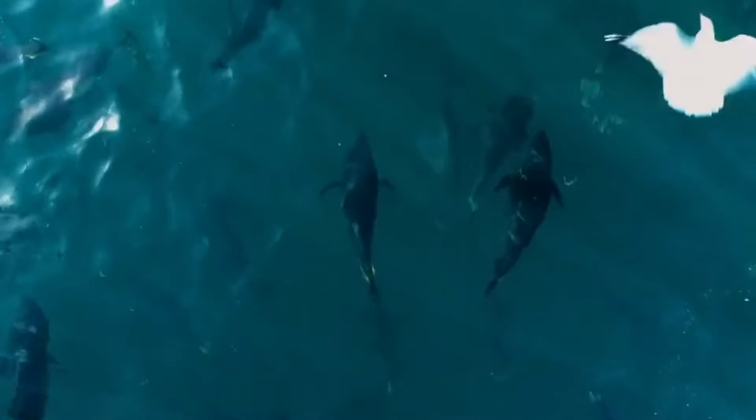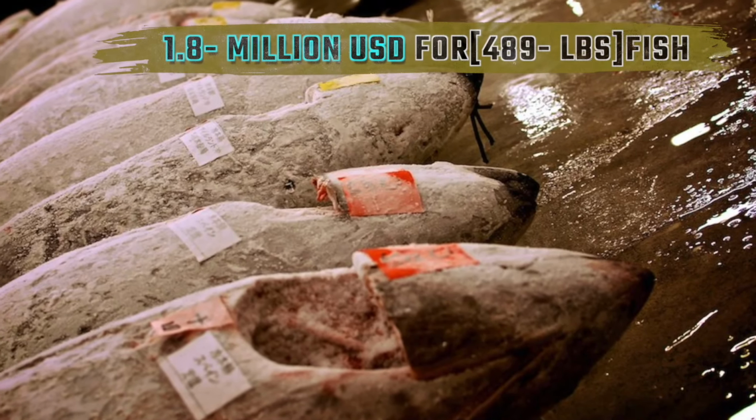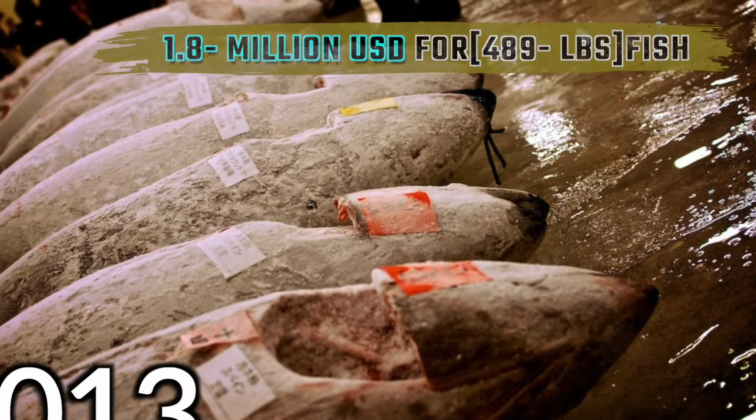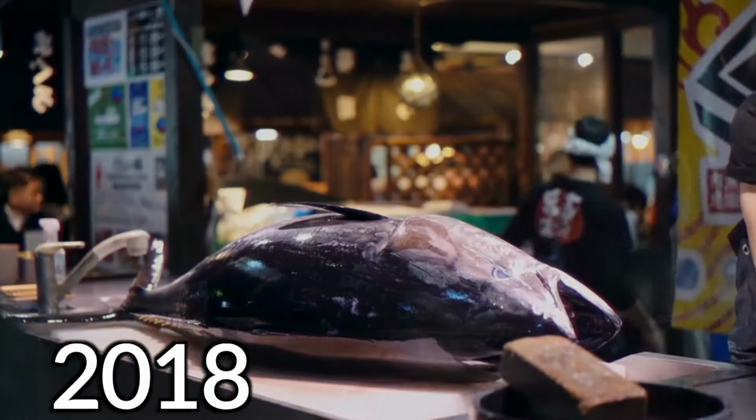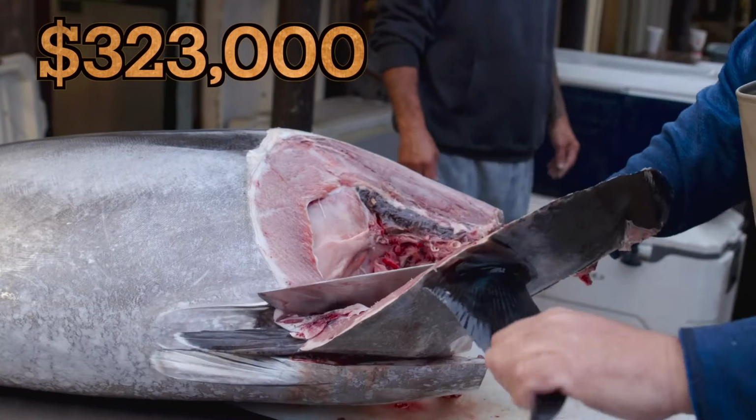This is why you'll hear about 489-pound fish selling for $1.8 million in 2013, and the first fish of 2018 selling for an amazing $323,000.